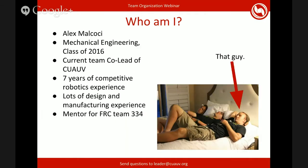So who am I? I'm Alex Malcochi. I'm that guy in the picture. I'm a mechanical engineer, class of 2016, and the current co-team lead of CUAUV. I have 7 years of competitive robotics experience. I also mentor FRC Team 334 if any of you do that.